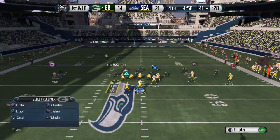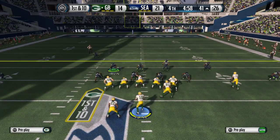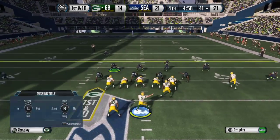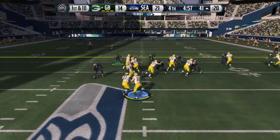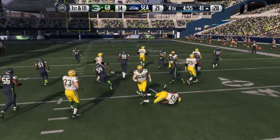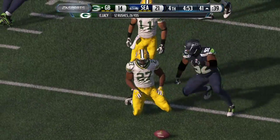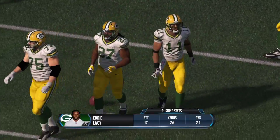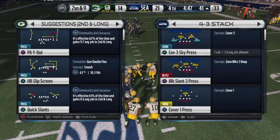Split backfield here. Tyler, here we go. The Packers snap it at the 41. They bring it down at the 41-yard line. Looking at this deficit, you wonder how much more they're going to try to run the football, because it has not been there for the taking all game long.